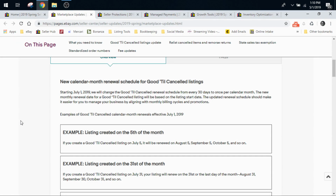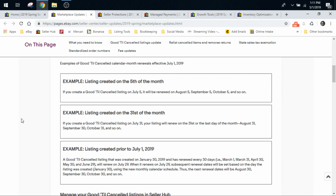Starting on July 1st, 2019, we will change the good till canceled renewal schedule from every 30 days to once per calendar month. The new monthly renewal date for GTC listings will be based on the listing start date. The updated renewal schedule should make it easier for you to manage your business by aligning with monthly billing cycles and promotions. For example, if you create a listing on July 5th, it will renew on August 5th, September 5th, October 5th, and so on.